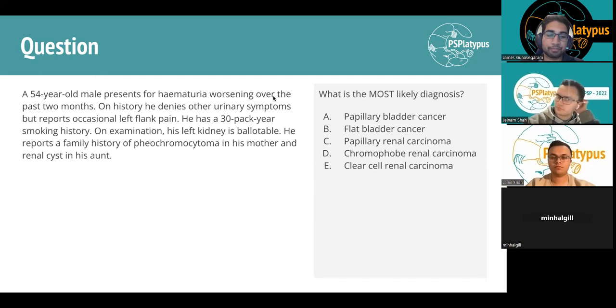So hematuria is non-specific for either of those. In people past a certain age, honestly, painless hematuria, you really want to talk about bladder cancer. So that's not an unreasonable differential to have at all in this case, especially the 30 pack year smoking history. That's quite bad for bladder cancer. It's a big risk factor.